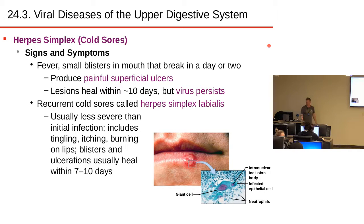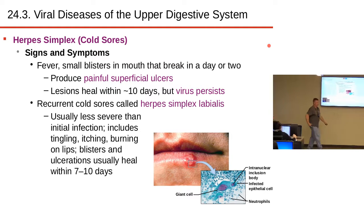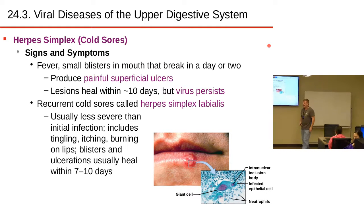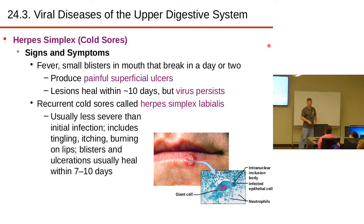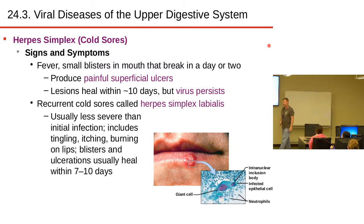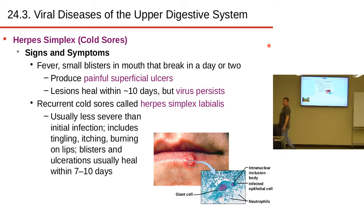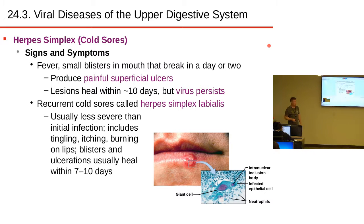So this one here is pretty mundane. This is herpes simplex or cold sores. This is a virus that most people carry. It causes fevers, small little lesions, usually around the lip area, but can also show up in other areas of the body. But mainly, it's always going to be right around the lip and chin area.